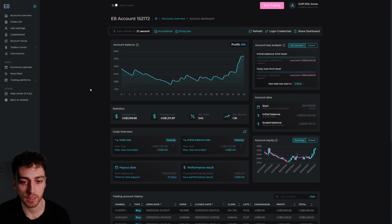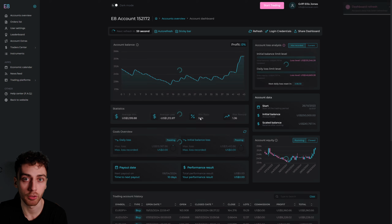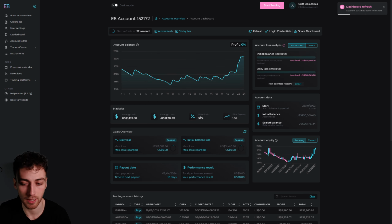So what other cool stats are there here? You can see my average win is significantly larger than my average loss, which is good. Average loss, 0.5%, and average win is like 2 or 3%, bit more. My win ratio is 34%, which is expected. My win rate is generally low, but my average win is significantly larger than my average loss. So that kind of balances out. You can see my risk reward ratio is 1.36, which can definitely be improved.